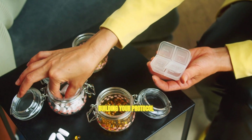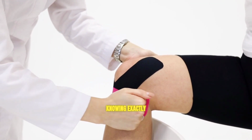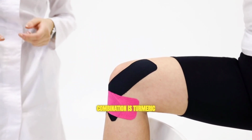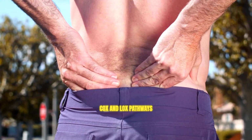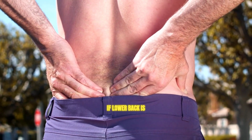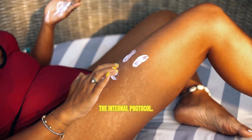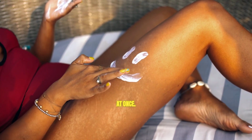Building your protocol. Let's match herbs to conditions so you leave this video knowing exactly what to reach for. For osteoarthritis and joint pain, the most evidence-backed combination is turmeric with black pepper plus boswellia. COX and LOX pathways covered simultaneously. Add devil's claw if lower back is involved. Apply cayenne or comfrey oil topically to the affected joint on top of the internal protocol. That combination addresses the condition from 3 angles at once.